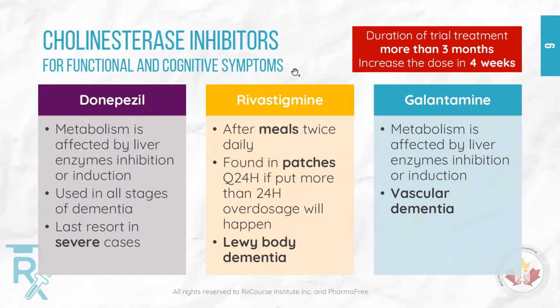The second point is you need to taper the dose to decrease withdrawal side effects. If the patient has been on it, never stop it abruptly. And if you are giving it to the patient, you need to do what? Start low and go slow. Usually the doctor will prescribe donepezil 5 milligram for 1 month, and from the second month, give 10 milligram. We need to give it in a gradual way, either increasing or decreasing, because of the side effects.